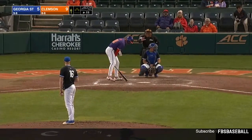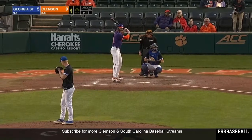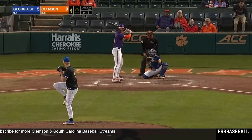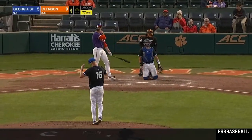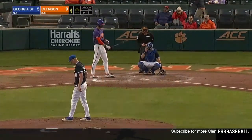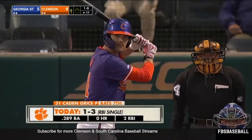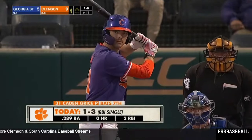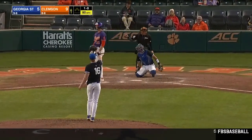Gives Hall another RBI in the doubleheader. Tiger freshman now has six on the season. Caden Grice began the game on the mound, but also in the lineup, so he remains a batter. One for three, the RBI single, and his second run batted in of the year.